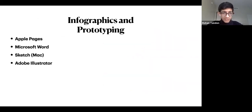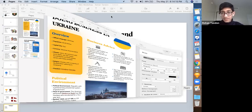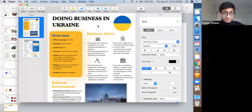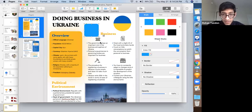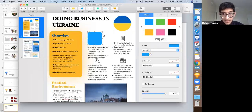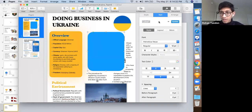Next, I'm going to give you a quick overview of creating prototypes and infographics, which you can create using Microsoft Word or Pages, or app prototypes using Sketch or Illustrator. For this demo, I'll just show you a quick infographic that I made using Pages, but you can also make something like this on Microsoft Word. Now, you can add shapes. There we go. You can add shapes and things like that. And if you don't like that it's wrapping around my text, you can turn that off as well.